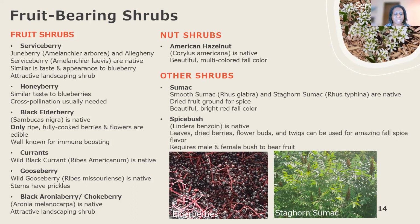Next up are currants. Currants are a nice one because if you don't have a ton of room, they typically only grow about 3 to 4 feet tall, as well as 3 to 4 feet wide.